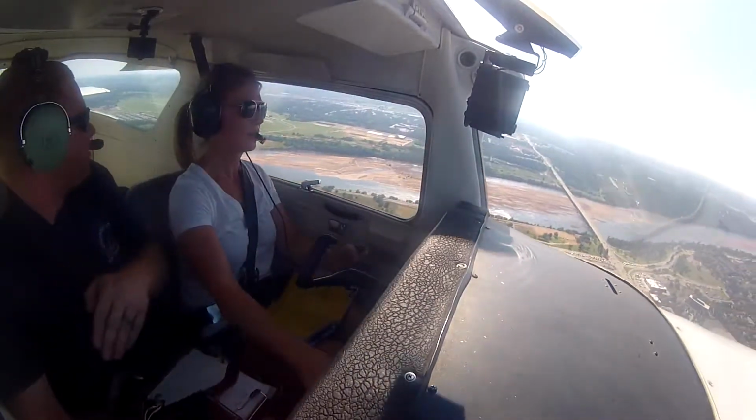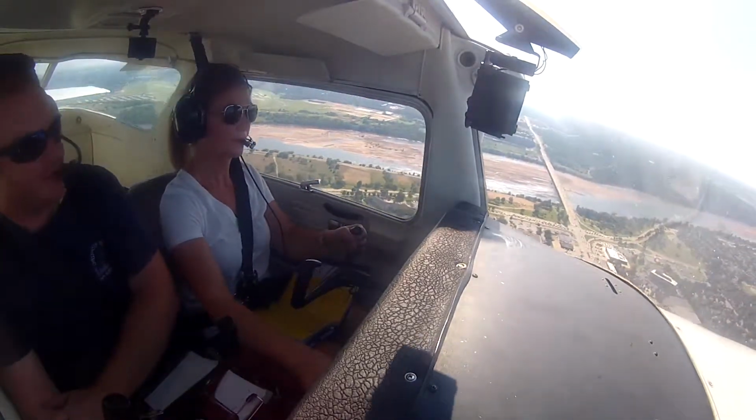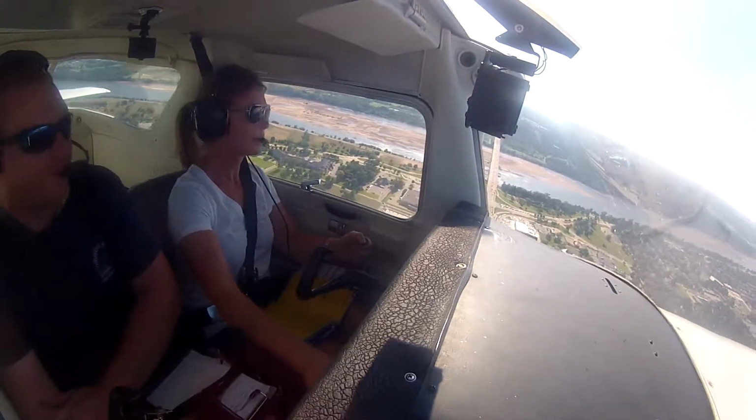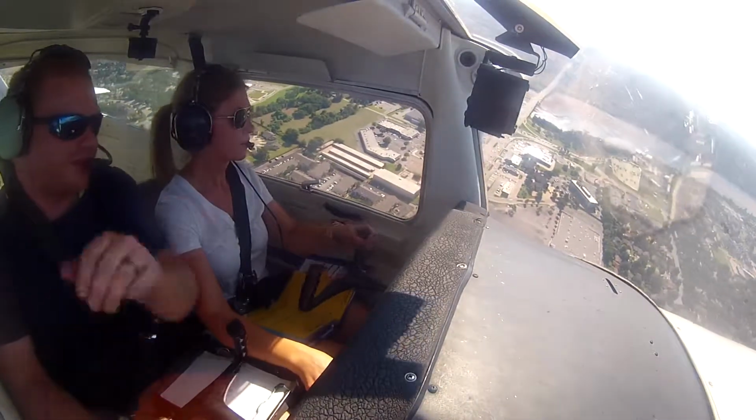There you go. Now look back at the runway. Alright, yeah, it's almost about 45 degrees. We're almost at 71st Street. Go ahead and make your first left turn. So we'll get that fixed, 26. And let it keep descending, but we want to keep about 70 knots.